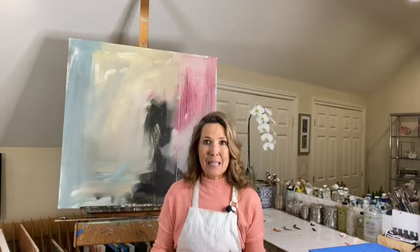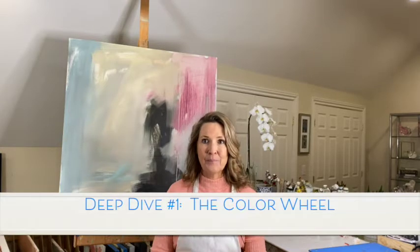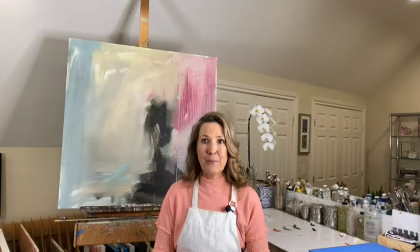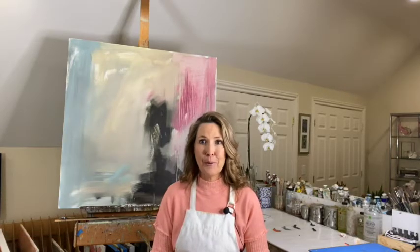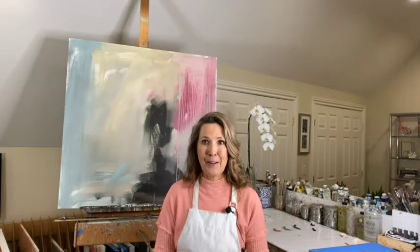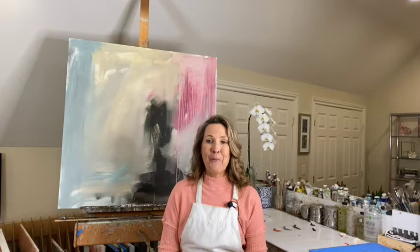And this week's deep dive is the color wheel. I love the color wheel. I have an obsession with it, truly. And I could go total color nerd on you guys till Christmas. That's how much I like to talk about color. So I won't do that.